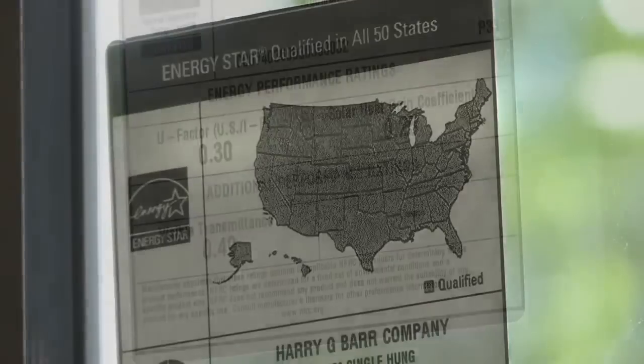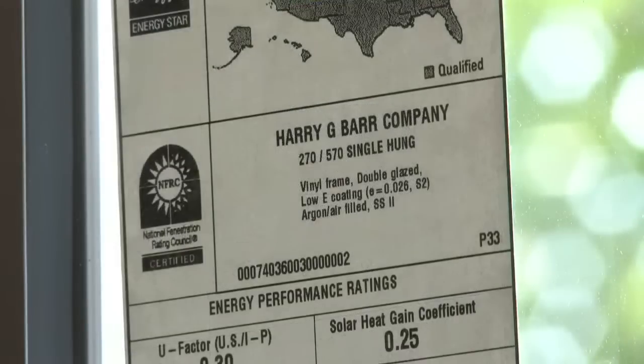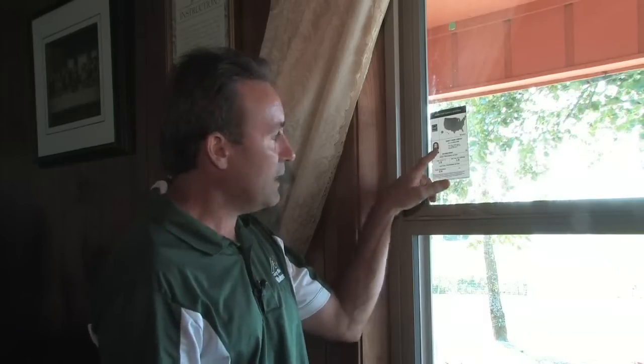You'll notice this window, manufactured by Harry G. Barr out of Fort Smith, Arkansas, is ENERGY STAR approved. And Harry G. Barr is also a member of the National Fenestration Rating Council. So we know that this sticker is accurate and that the values within the window are accurate as well. We highly suggest or recommend, when you're looking at replacement windows, if it does not have the NFRC label on it, you might want to question your manufacturer to make sure it is an approved window.